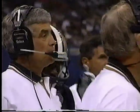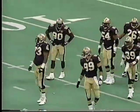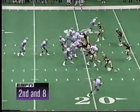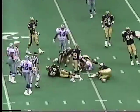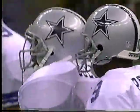Defensively, the Saints are going to be a different football team. They've always played their ends in what's called a two-gap. They have to be responsible for outside and inside. They're going to let them come up the field a little bit more. This is part of Jim Mora's attack-style offense and defense. 2nd and 8. Peete with plenty of time, an excellent runner, and dives forward to the 15-yard line. Great scrambling ability for Rodney Peete out of Southern Cal.